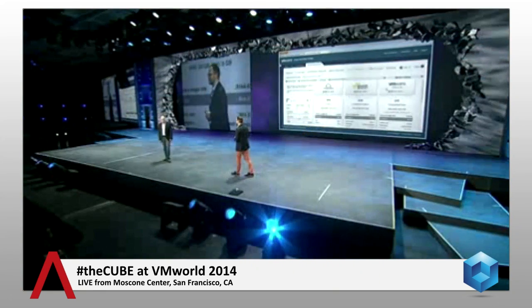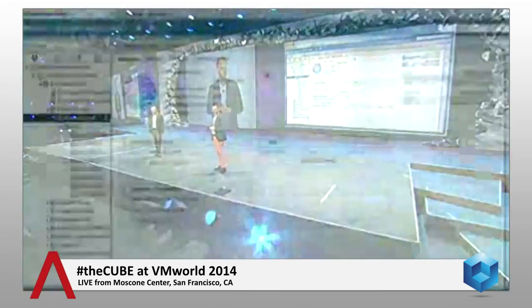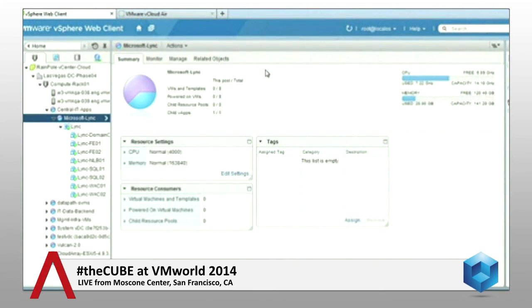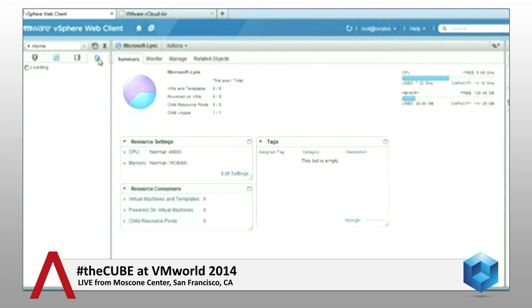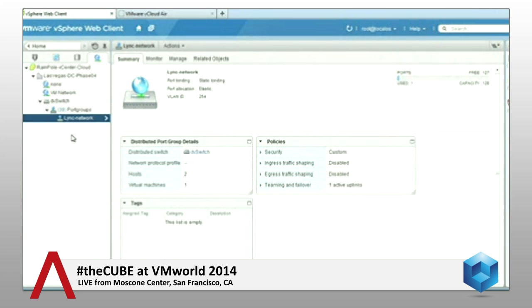So let me show you the first step we have to take. In this case, we picked a multi-tier application, Microsoft Lync, which is a platform for unified communications between coworkers, for example. And we decide to extend the network. In this case, we're going to use the vCloud Connector, the new version, which allows you to do this full layer 2 network extension into, in this case, vCloud Air.